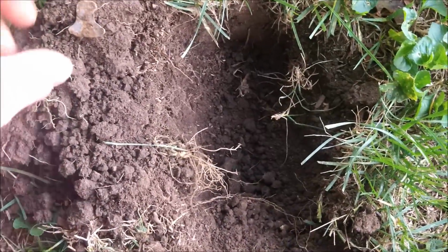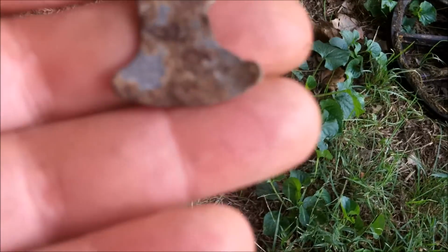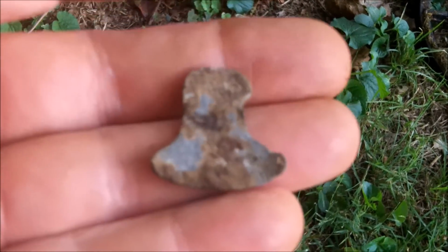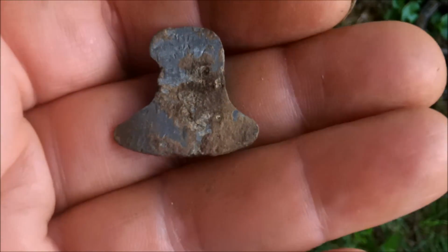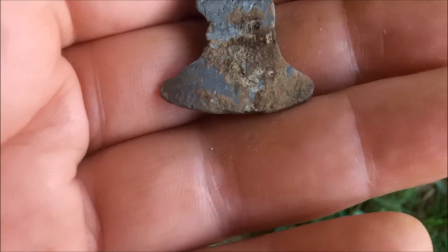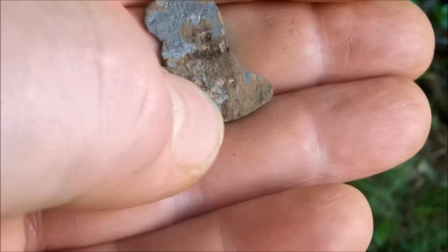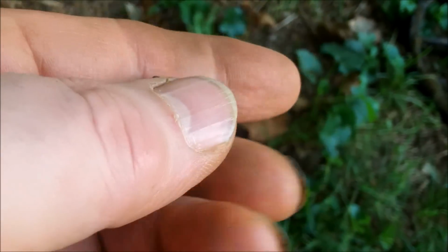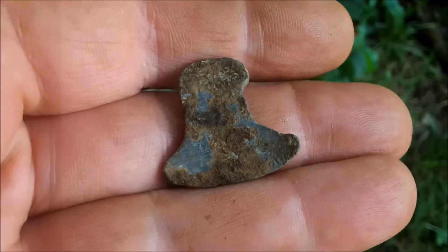Really scratchy 18 signal. And as soon as I dug it, I'm like, it looks familiar. And this is the second one I found. It's missing part of it, but it's actually in the shape of a bell. And this is an old advertising piece for a Dr. Bell. I forgot what kind of product he makes off the top of my head right now. Can't see too much right now, but I'll try to clean it up, give you a better look. But this is going to be late 1800s, early 1900s. Definitely a cool old advertising piece.